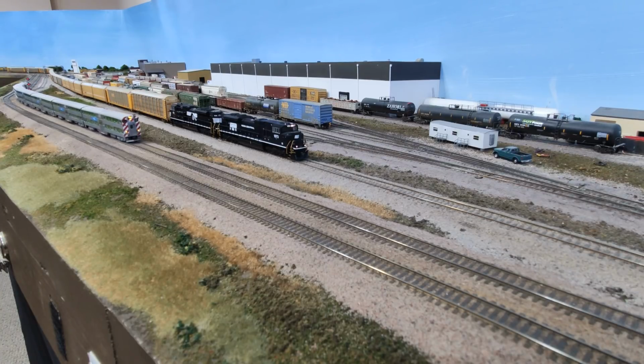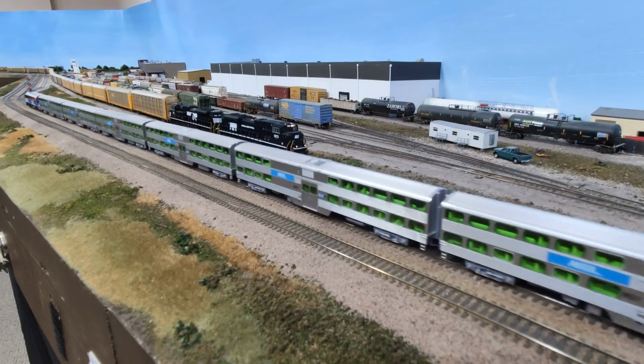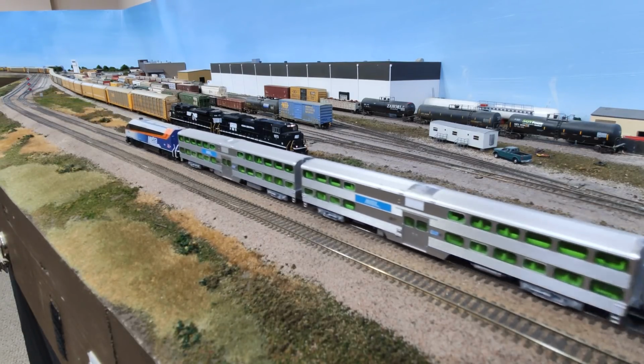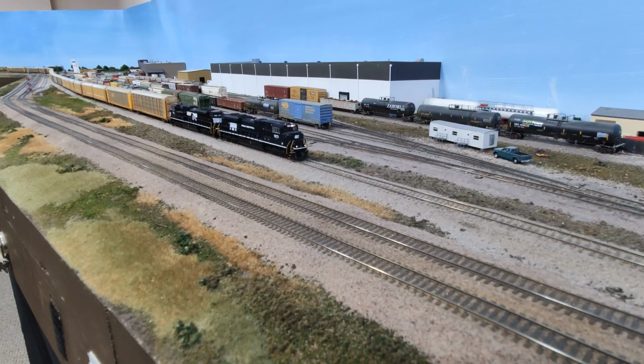Now it looks like this is going backwards, but actually the conductor is in the back of that train and is actually running this locomotive, this whole set. So the conductor is not actually in the locomotives, he's in that first car that came through. And he controls the Metra train as it goes through. All Metra trains are set up so that the locomotives face away from Chicago.